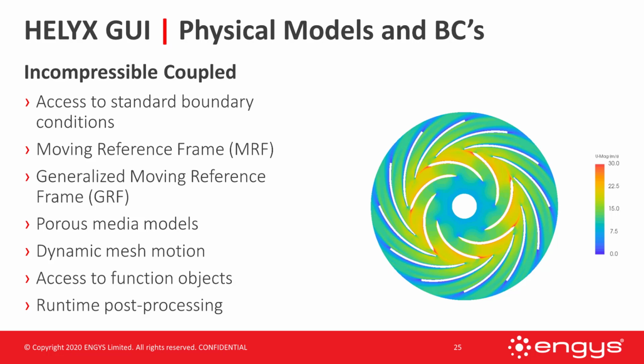So if you're not familiar with generalized moving reference frame, I actually did another webinar a few weeks ago on this when we applied a generalized moving reference frame to capture the physics of tire grooves much more effectively than just a rotating wall boundary condition. Also, there's porous media models, there's dynamic mesh motion, there's access to function objects to do things like in situ data processing, calculating Y+, calculating pressure coefficient, and then there's runtime post-processing, which is a really interesting feature that allows us to generate images that we can use for movies and things like that without actually writing out all of the data, so we can save a tremendous amount of disk space.